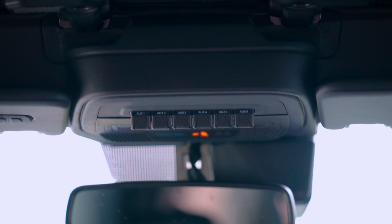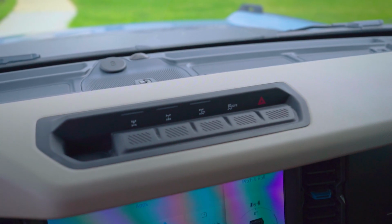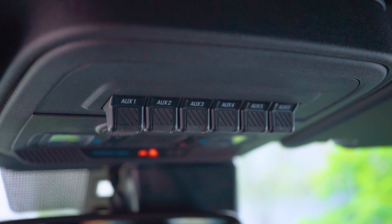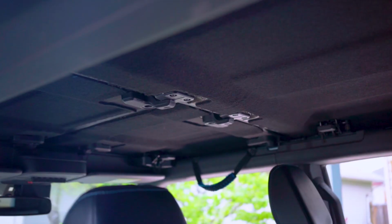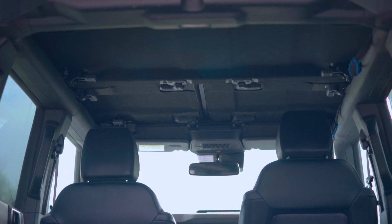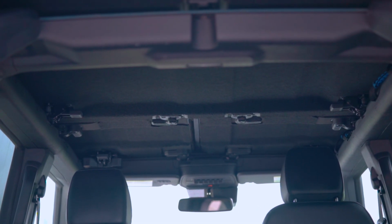Makes you feel like you're an 18-wheeler or a big rig. But again, I love where Ford put the location of the off-road switches and their auxiliary switches. And while we're on the topic of the roof, Ford decided to put carpeting on the entire roof panels. I think it was meant to make it have a more luxurious feel. I think it actually makes the area feel a lot darker and tighter in here.